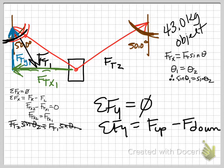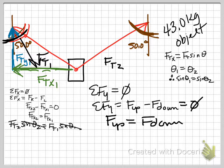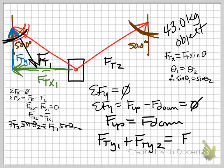So what forces up do we have? We know that these are now equal. So force up equals force down in magnitude. What forces up do we have? Well, force of tension y1 plus force of tension y2 together have to equal force of gravity, which I didn't even put on my free body yet. There.